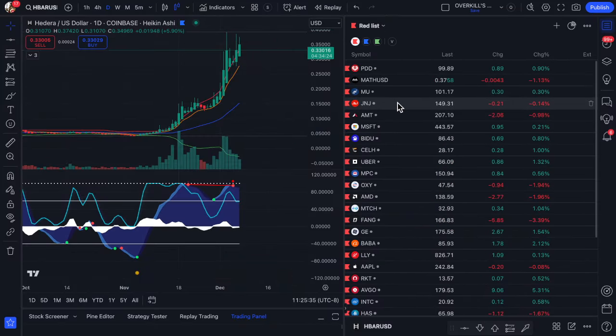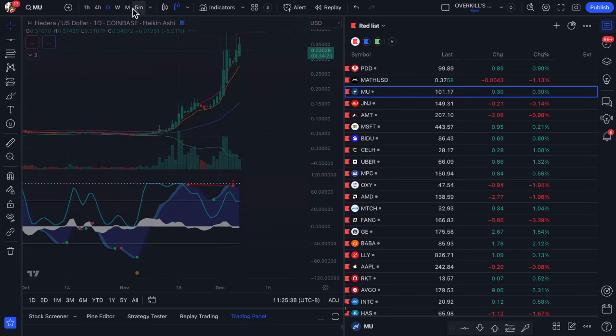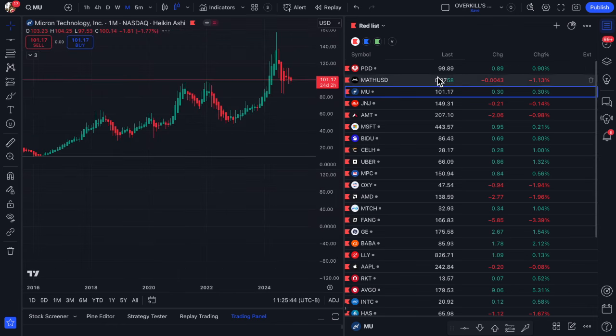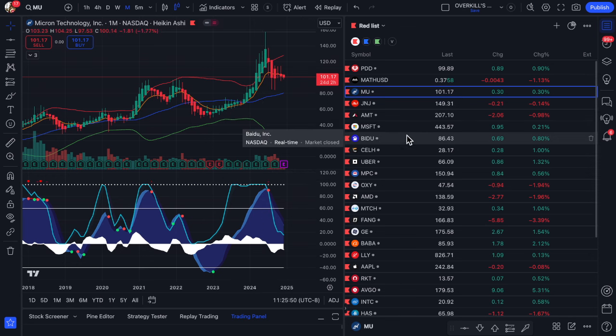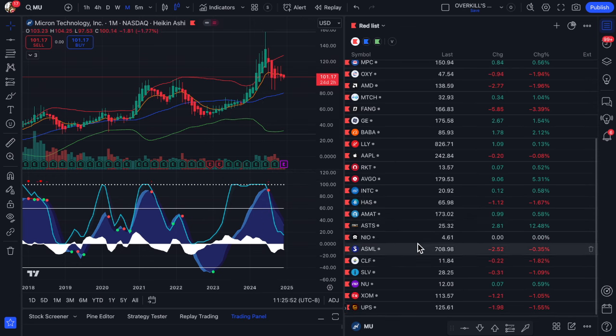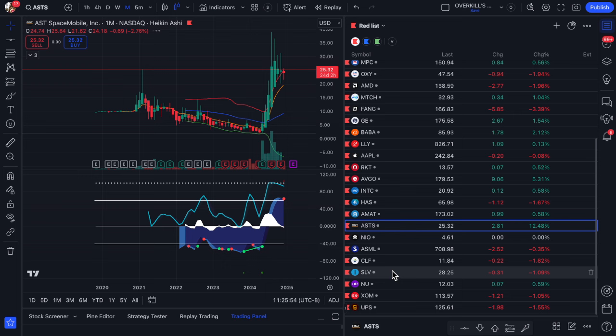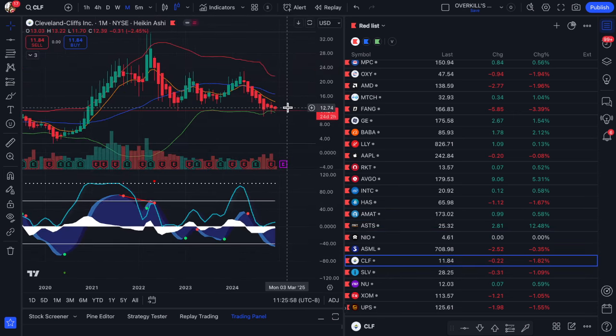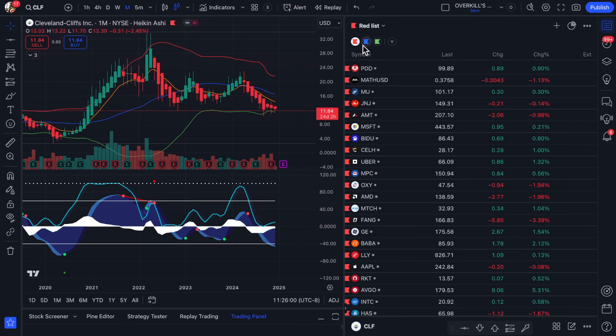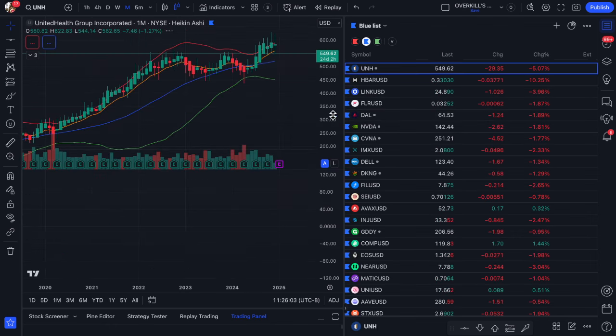If it's on my red list, that just means the last dot on the monthly chart is red. So I'll scan these once a month and look at their charts. Most of the time this just means they're red on the monthly, and I'm not trading anything that is red on the monthly, so they're in the red list. Once a month I'll scan through this list and see if the dot flipped back to green. Like I could look at CLF. Nope, still red here.